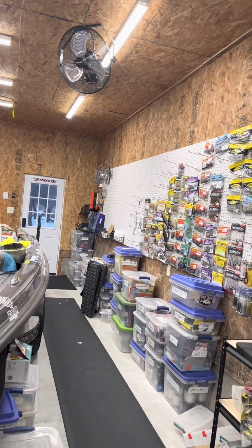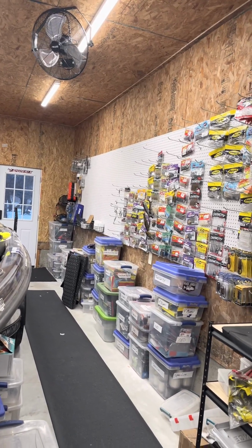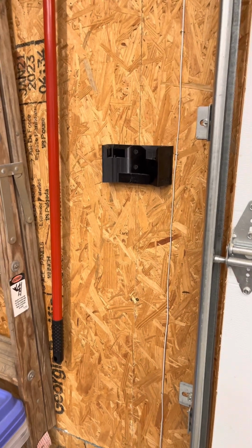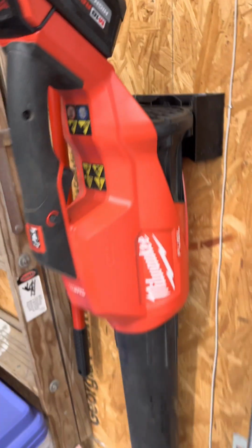So I'm waiting on some more pegs to come in. I keep ordering some pegs and I never order enough. I think I order enough and then I don't. Kind of like this over here. Nice little 3D printed holder for my Milwaukee leaf blower.